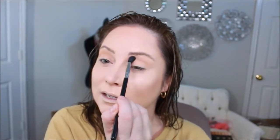It's a pretty color. I almost didn't want to use this palette because it's so cute. But then I couldn't resist. And it doesn't smell like a dog or cat. I cracked myself up. All right, we're gonna take some Fur Baby into the crease.